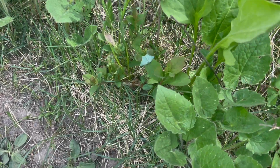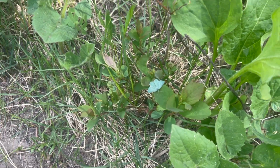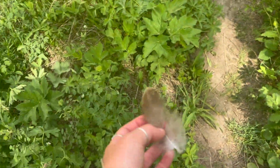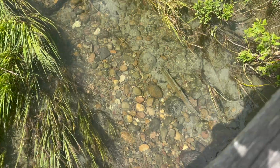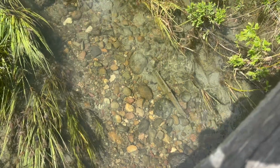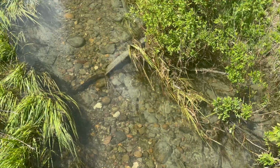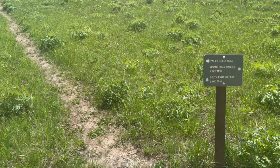Check out this little camouflage butterfly in green. And I found a feather, but it's illegal to keep them, so fly away. Look, there's little small fish in the stream. Also, the stream is super clear. There's little fish swimming. Goodbye, trail. We're heading back to the car.